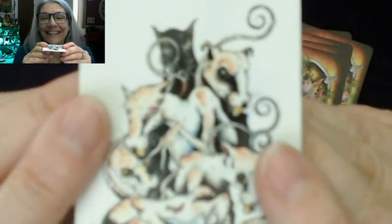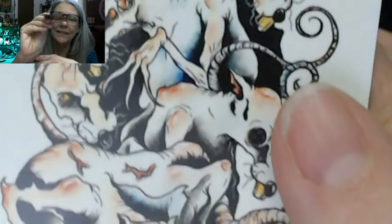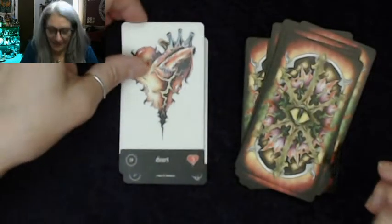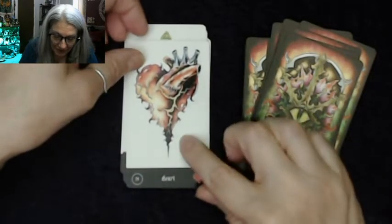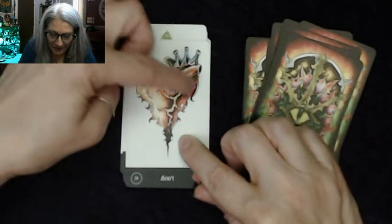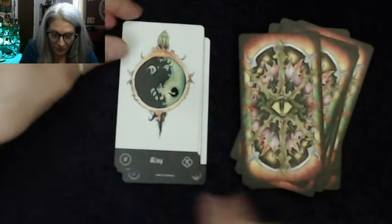Rats. Heart. So usually it's mouse, but they've gone with rats. Come on. Ratty, come into focus, please. Okay, heart. Wonderful, like a melding of the symbolic heart and actual heart vessels. That's pretty cool. Ring.